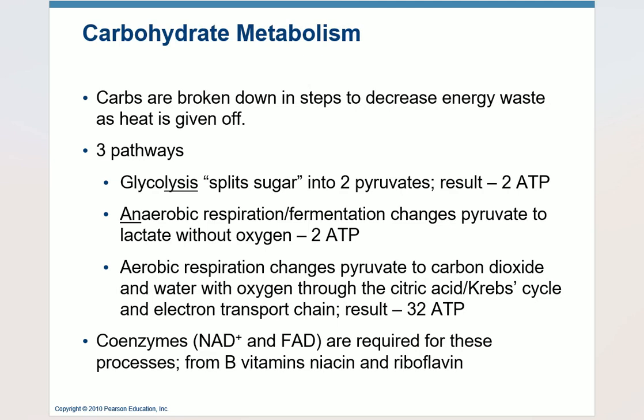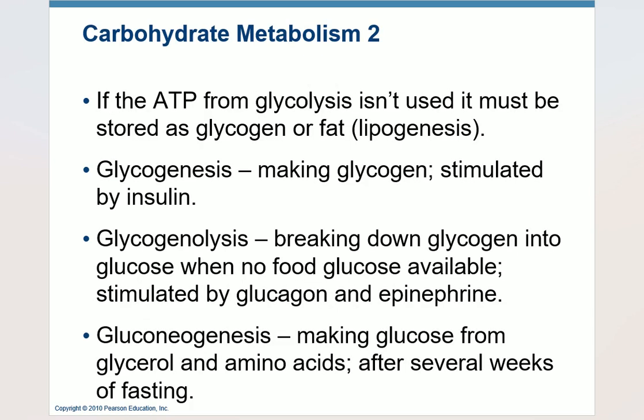B vitamins, niacin and riboflavin, provide the coenzymes NAD and FAD for these processes. Without these coenzymes and B vitamins, this wouldn't happen. So niacin and riboflavin are both B vitamins. I should have added more punctuation there.